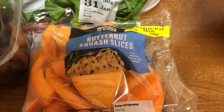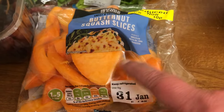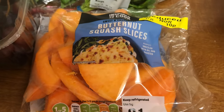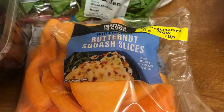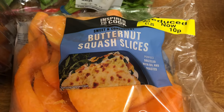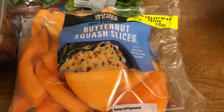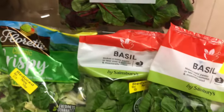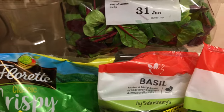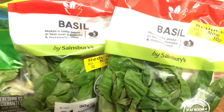Oh, I will tell you beforehand, the butternut squash, when this has been cut like this, it's open to the elements. If it was just a whole squash, it would keep. But when things are cut like this, any vegetables you buy reduced that are cut open, I shall be cooking that tomorrow morning. But the salad will keep. It might just go a little bit limp, but it'll certainly keep 2 or 3 days. And as I say, the basil I will dry.